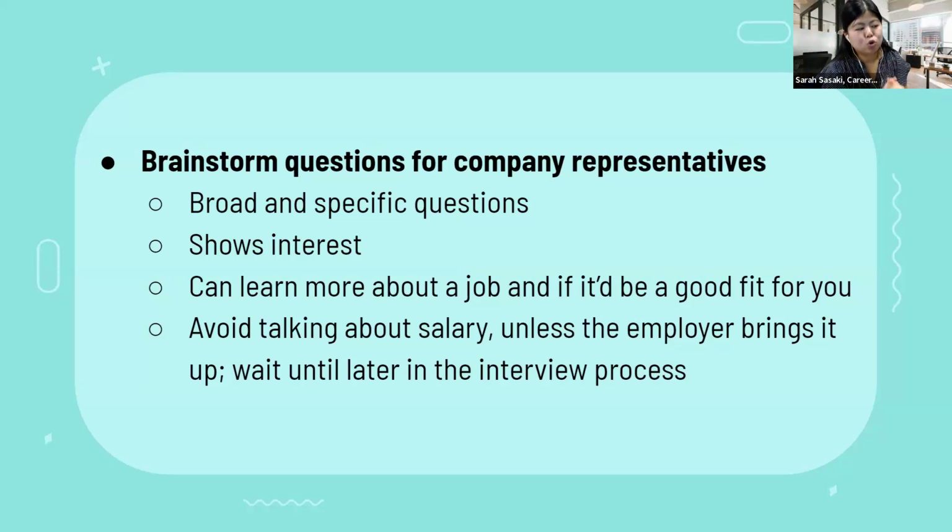And I really do recommend, as a big point, please avoid talking about salary unless the employer brings it up on their end. Typically, you do want to wait until later in the interview process. And again, because this is your very first meeting with them, most likely. And so you would typically want to wait to bring up that topic later on, if you do move forward in that application process, interview process.